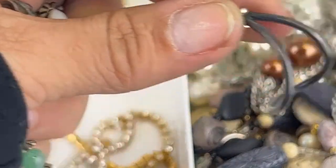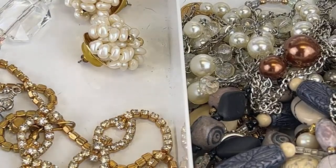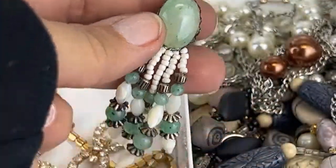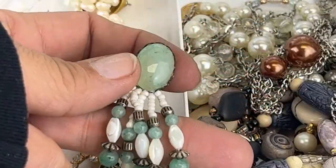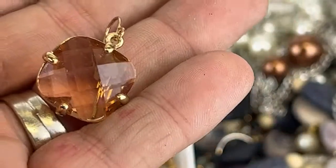And I found the other earring too, hold on, we found a couple. All right, we found this one, this guy. This is already in there somewhere. We found this one, which is exciting because that's so pretty. We got this one.